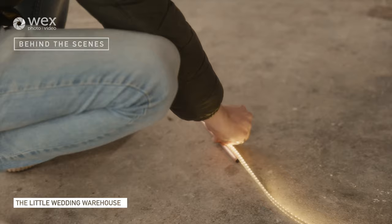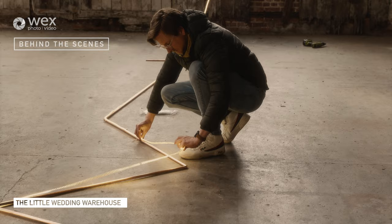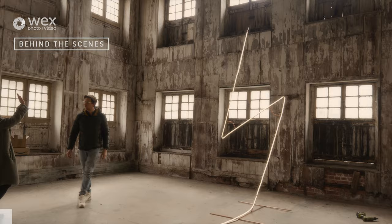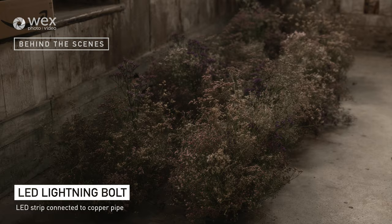Hi, I'm Roxanne from the Little Wedding Warehouse, and today we're building a lightning bolt installation out of copper pipe and LED strips. So it's really lightweight and easy to transport, and I think it's going to look amazing when it's done. It's so exciting to see what it looks like in situ after just designing it in Photoshop, and seeing it come to life is just amazing. And it's just really simple, made of copper pipe attached together and then an LED strip.